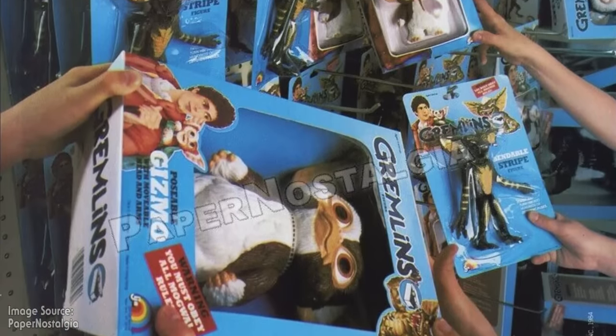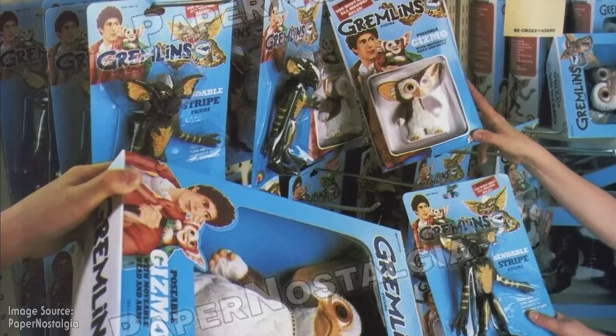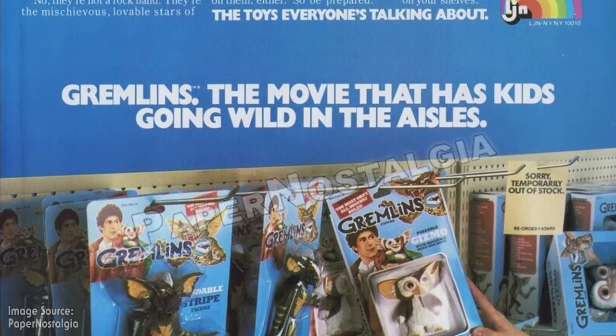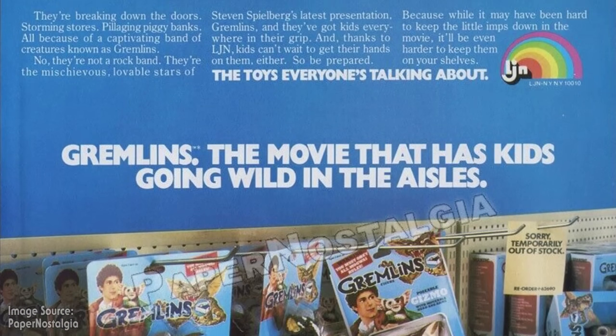So LJN was the toy company who was awarded the license to produce action figures and other toys based on this new Gremlins film. And if you just even look at the print ad for this, you can see exactly what I'm talking about. Gremlins, the movie that has kids going wild in the aisles. Maybe not necessarily wild in the way that they're saying here. I think it's more in the sense of, oh my God, Mom, what are we watching right now?